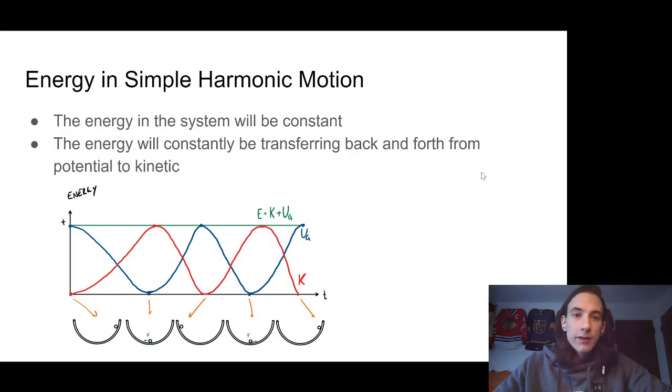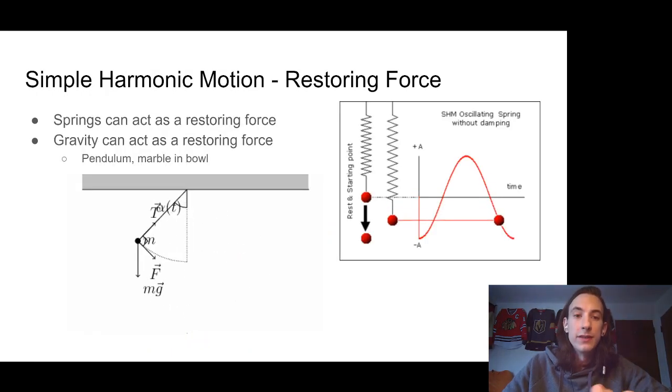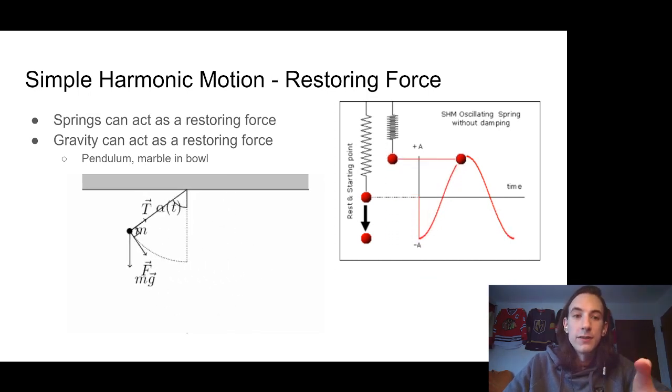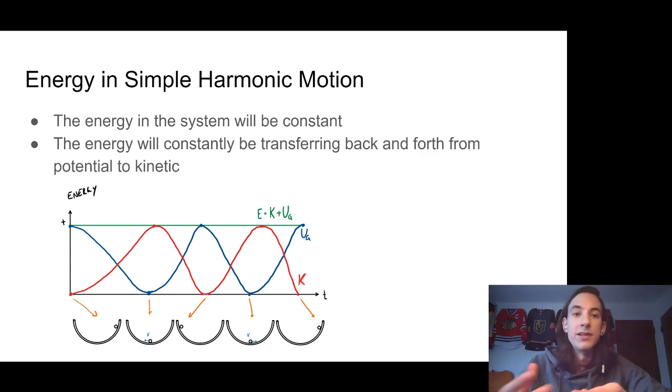And then one other thing to talk about really quickly is energy in our system. I should have put this before, sorry about that. But so we know that in our system, if we have no outside forces acting on it, the energy is going to be constant. And when we have this type of motion, that's either pendulum motion or spring motion, we see that our energy is being constantly converted from potential to kinetic to potential, while that energy stays constant.